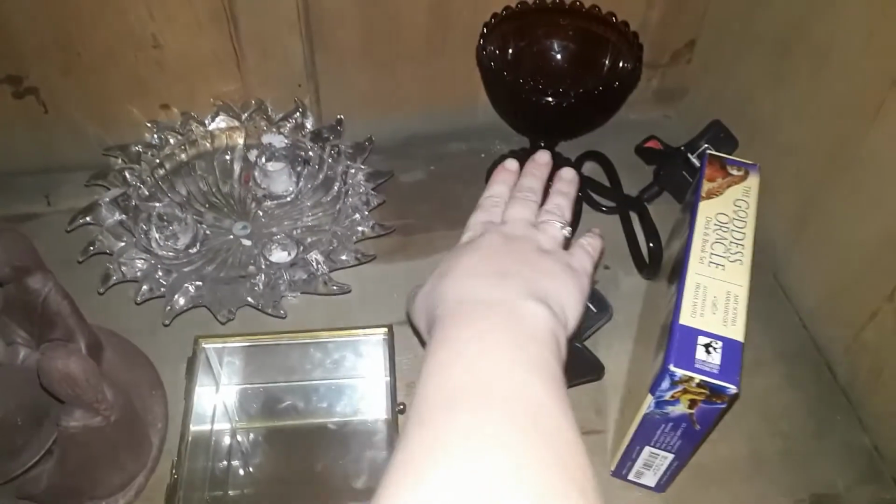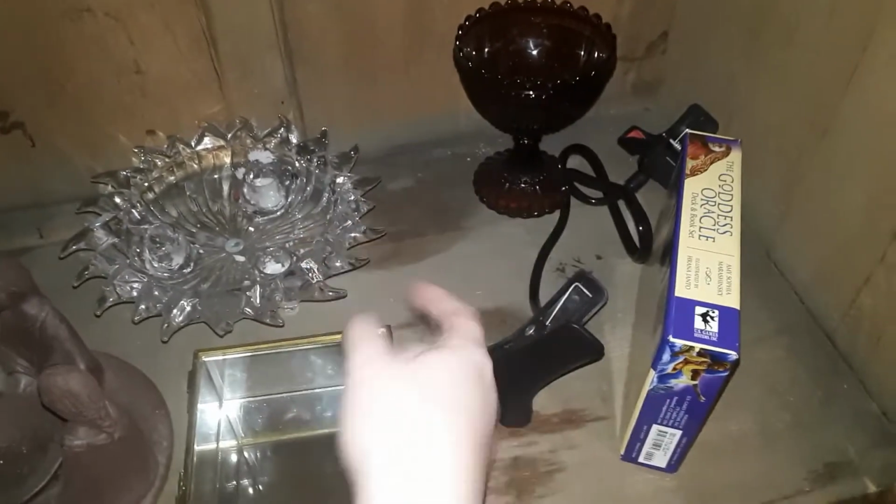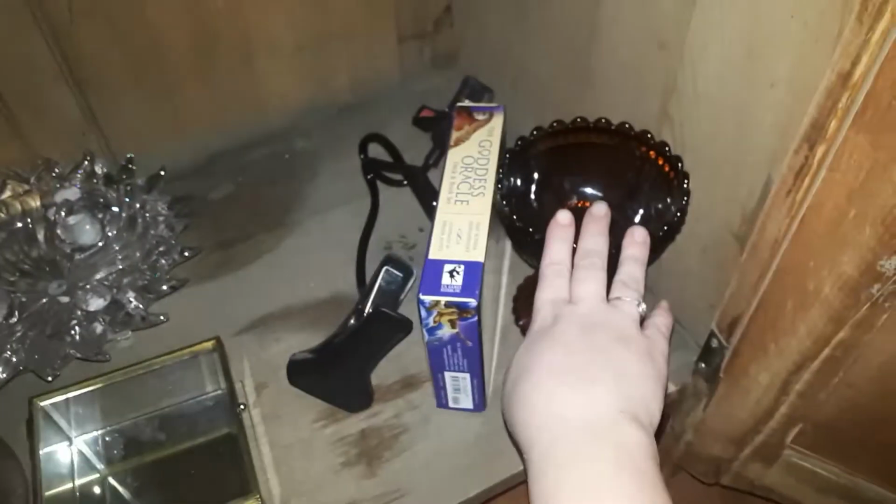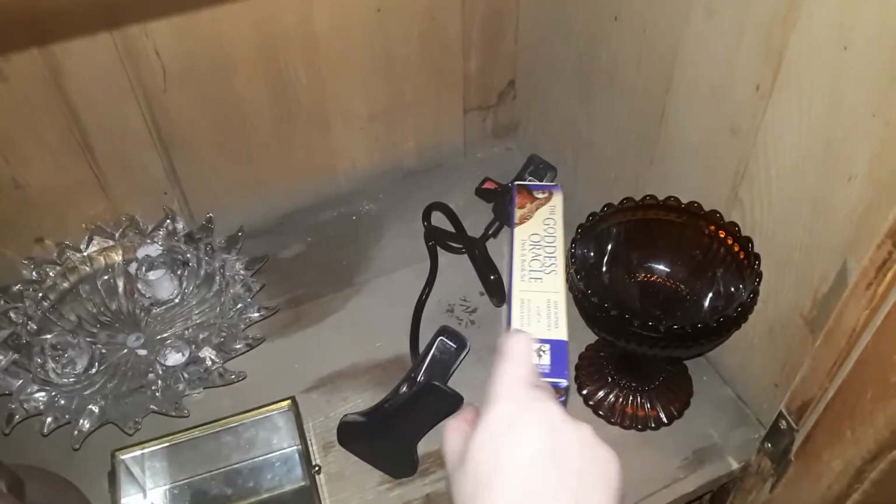storage for extra stuff. So I've got a chalice. I really want to get that out. I need some sand for it. Like, this is what I want to have my sacred space candle in. But I really need some salt for it. How gorgeous is this? I just adore this. So I've got a chalice. I've got the box from my Goddess Oracle. I've got a filming thing. So there's not much.